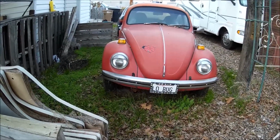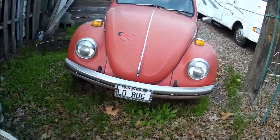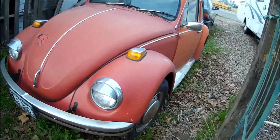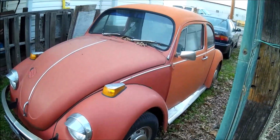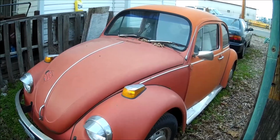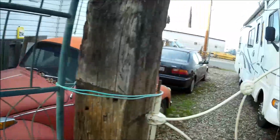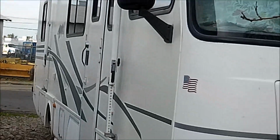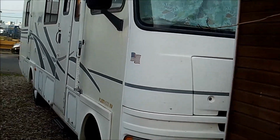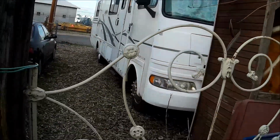Poor little guy. Taught my kids how to drive in that thing. Yeah, it's in pretty good shape. The only reason it's been sitting for so long is because it blew a spark plug out, and my late husband and I never got around to getting it fixed. And over there's a price or an idea of a price. There's the RV. Anyway, so I'll get all that taken care of.